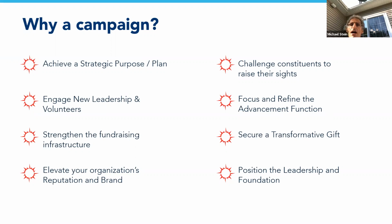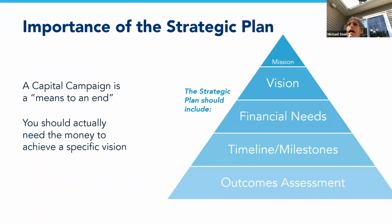So I want to come back to strategy, which I believe is the next slide, and just talk about the importance of a strategic plan as it relates to a campaign. Campaigns are not just about raising money. They're about raising money to accomplish a strategic objective. I don't want to give you a lecture on strategic planning. I'm not qualified to do that. I give you the pyramid for your own edification, and I'm sure many of you have seen something similar to this before. But the point I want to make is that the campaign, as I'll speak to later, is all about the case for support.